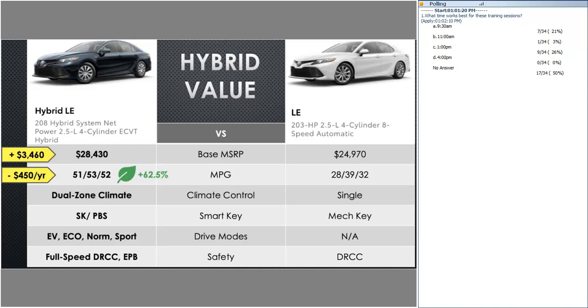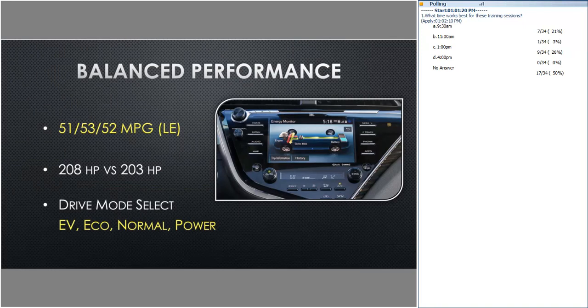All right, so when we look at performance, again, the fuel economy is impressive, 52 combined, but if you look at the horsepower rating, it's 208 versus 203 in the gas, and doesn't seem that great. It's 5 horsepower. Are customers really going to be able to detect that when they drive the vehicle? And the answer is yes, because it's not about the horsepower rating in our hybrids. It's about how we utilize the torque of the electric motors. And that's really that seat of the pants performance you feel when you get in the vehicle and you step on the accelerator and it takes off.